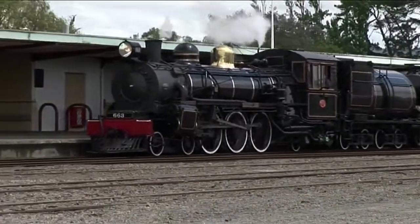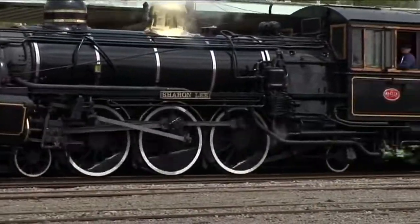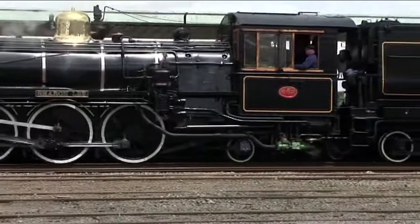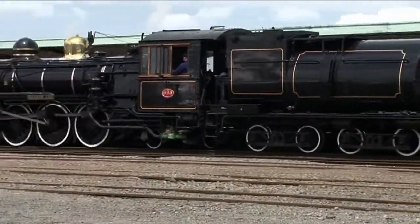Passing by the now disused Woodville Railway Station, which is at the junction with the Wairarapa line that connects with Wellington, there's little evidence remaining to suggest that this was once a major steam depot with a very busy railway yard.